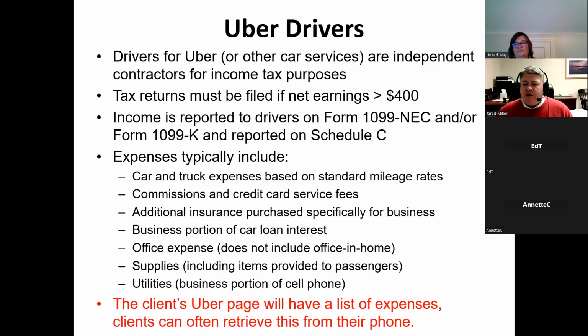Getting back to the driving services, typically the apps will provide a lot of great information. We typically want the client to download that information or provide a copy so that we can see the amount of deductible miles they have while driving. They usually get that off their phone. That'll talk about all their expenses. That'll include not only the amount of income they receive, but also whether they pay any fees, like credit card or commission fees to Uber or Lyft. Again, the car and truck expenses are typically there based on standard mileage. They do not need to bring in their oil change receipts or gas. We can only do standard mileage.